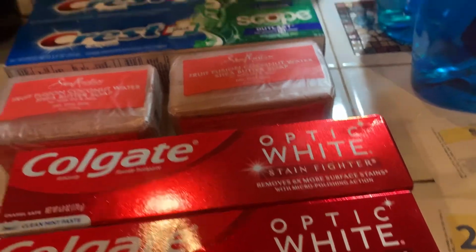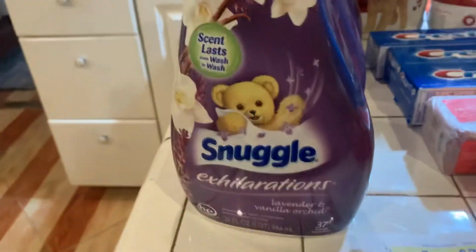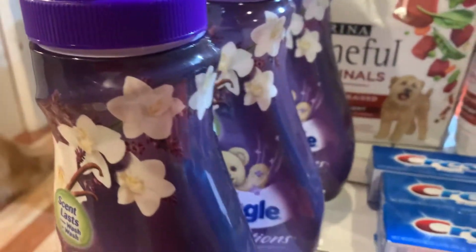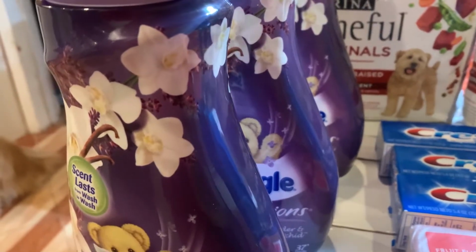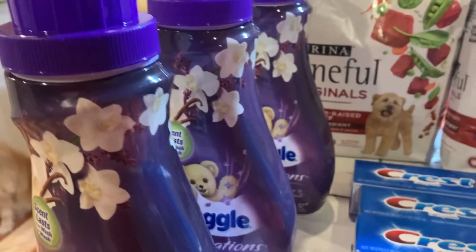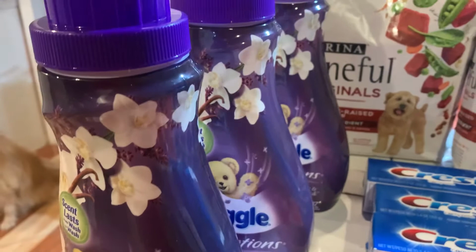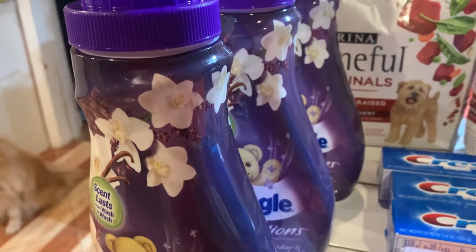And I bought the Snuggle. Look at that. Exhilaration Snuggles. So I bought three of those. Each one was $2.88. But I had a dollar off coupon. So I got them for $1.88. Nothing in return, but that was just a great, great deal. So that's why I bought it.